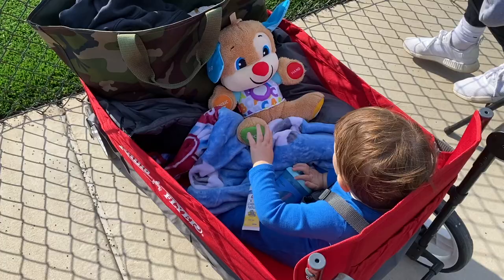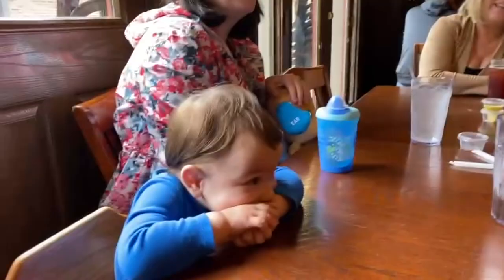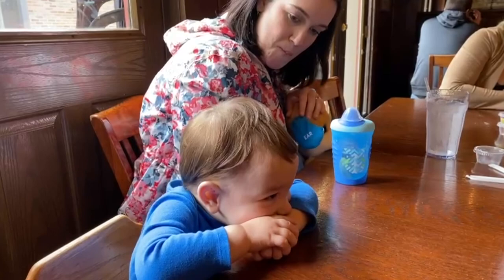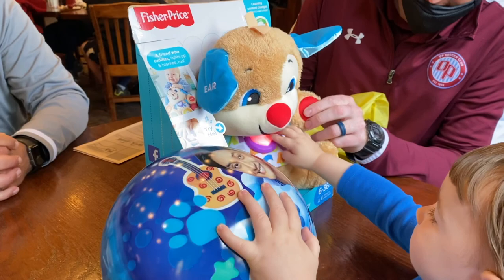So the sun came out just in time for the game, and they won. So we ended up staying another day for the tournament. They made the final, and then we got to go to lunch to see some family friends, and Arthur was being such a flirt. He got a new toy, and so he was so excited.